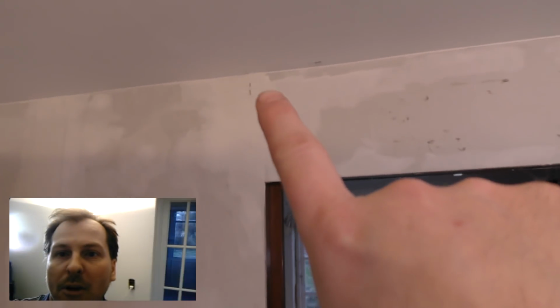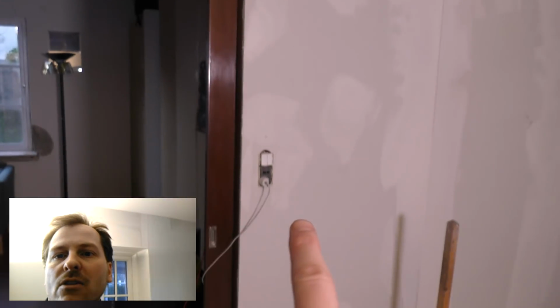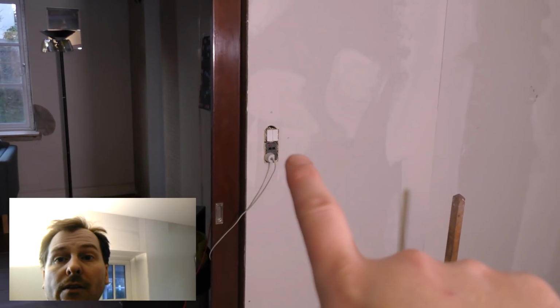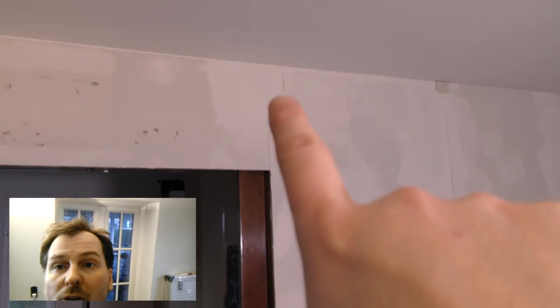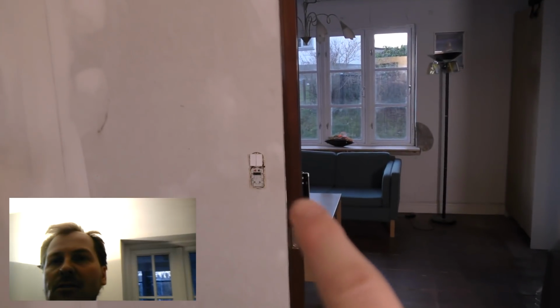I have a similar connection like here. It goes down to this plug there. So there's a cable that goes from here and to there. And kind of the same thing over here, from there and down to there.